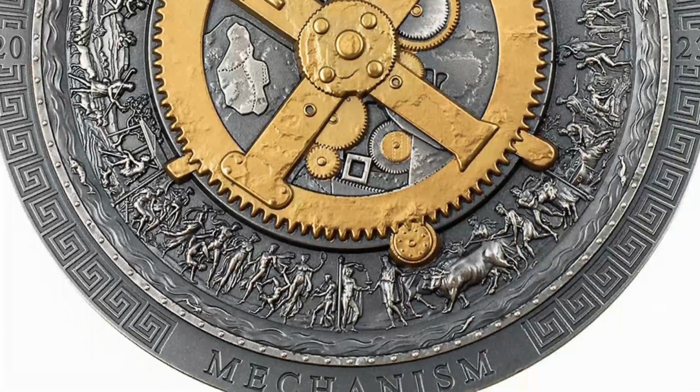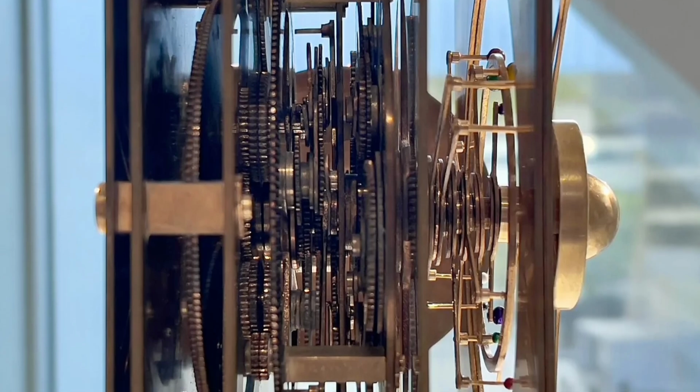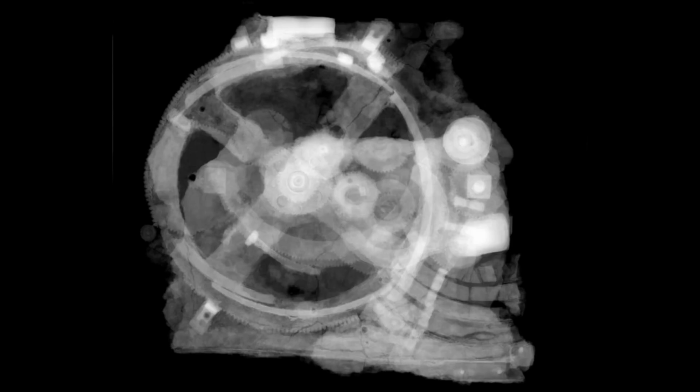3D reconstructions? That sounds super high-tech. Tell me more about how that works. So imagine using X-rays and CT scans, like the kind you get at the hospital, but for ancient artifacts. Scientists are using these technologies to create virtual models of the Antikythera mechanism. It's like digitally peeling back layers of time to reveal its secrets. Wow, so they can see what's hidden beneath the surface without even having to touch the actual artifact.